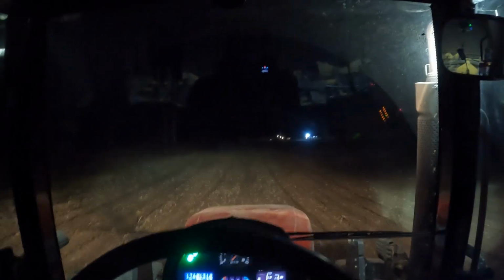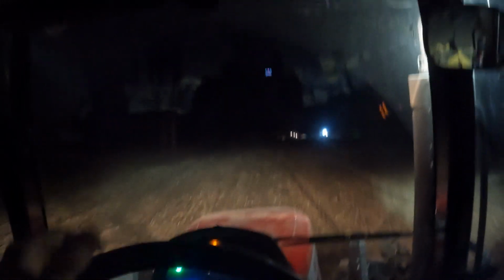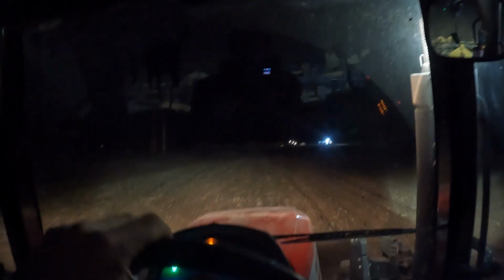So this field, this is our hardest ground. It's kind of a clay kind of soil. So it has to get worked quite a bit to finally break up.